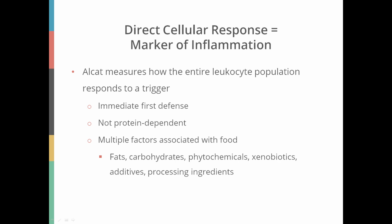The Alcat test does not look for one single chemical, antibody, or response factor, but instead tries to replicate as closely as possible how the whole leukocyte population responds. With this comprehensive approach, Alcat is able to detect the all-over effect of a sensitivity reaction on various complex immune mechanisms and blood cells. The direct, nonspecific cellular reaction is the immediate first defense and a key feature of the innate immune system. In this reaction, cells initiate and maintain pro-inflammatory reactions and cascades.